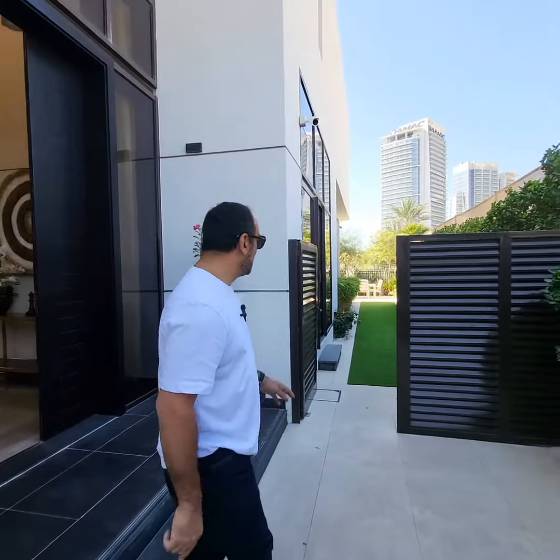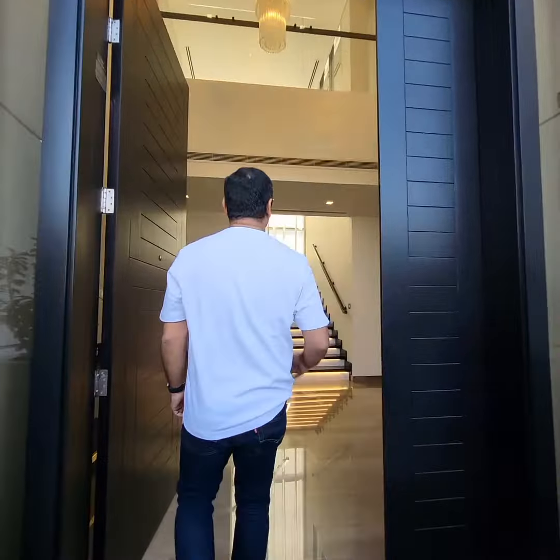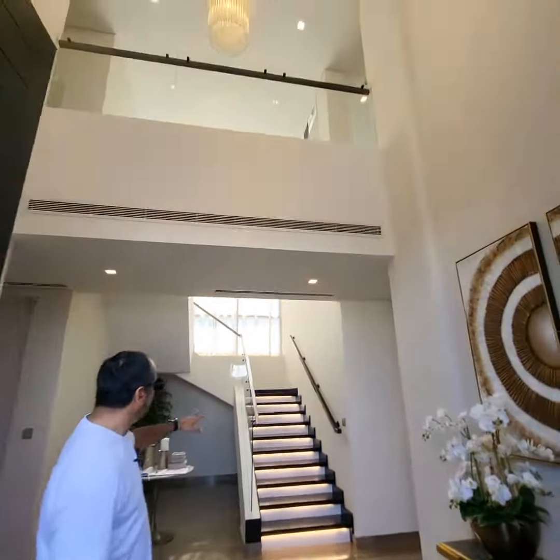It's a 5-bedroom villa here in Dubai, ready in 2024. Let's have a look. So there are two entrances to this house. One takes you straight to the backyard, and this grand entrance to this house with double height ceiling and this staircase taking you up.